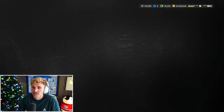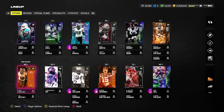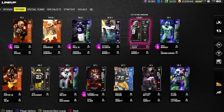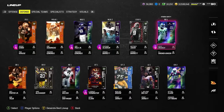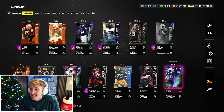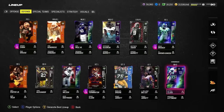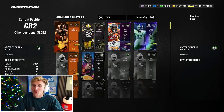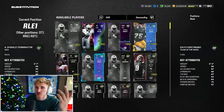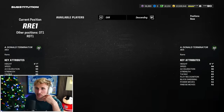All right, let's go take a look at this lineup. I'm going to generate the best lineup. Let's see what it does to this team. We're not a 91, are we? Offense looks perfect. Offensive line looks great. Tight ends are looking beautiful. Defense looks perfect, baby. Except the game actually moved Brian Branch to strong safety and Chin to free safety. Hey, if the game thinks that's what they need, I'm going to let the game rock with it. Starting corners are JPJ, Jair Alexander, and Keetrell Clark. I'm actually going to switch out Keetrell Clark for Aqib Talib. I like Aqib Talib way better. The only thing this team really needs is a super dominant edge rusher. Because right now we got Tyree Wilson and Odeyingbo, which is probably not what we're looking for.